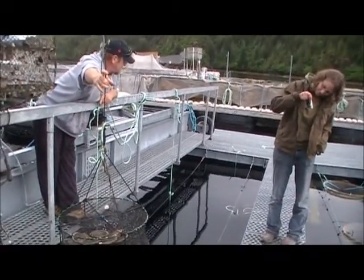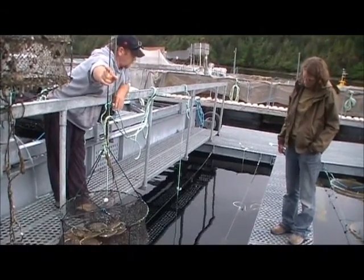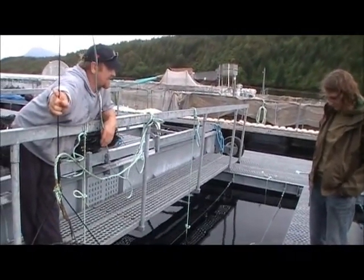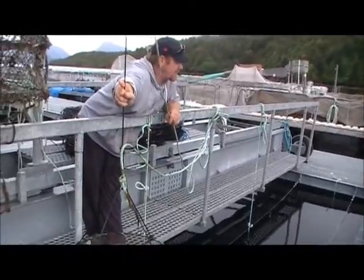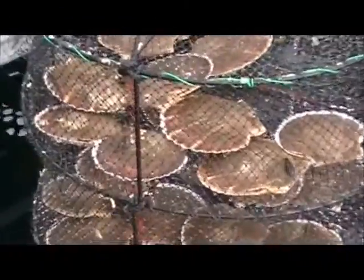They'll be harvested in probably another 6 months. The scallops hang at 5 meters, which is where they like to be, and they eat the small fine particulates of feces and what have you coming off the cages. They're a little more picky than mussels, but they still pick up their share. So they're a very nice creature, very beautiful.